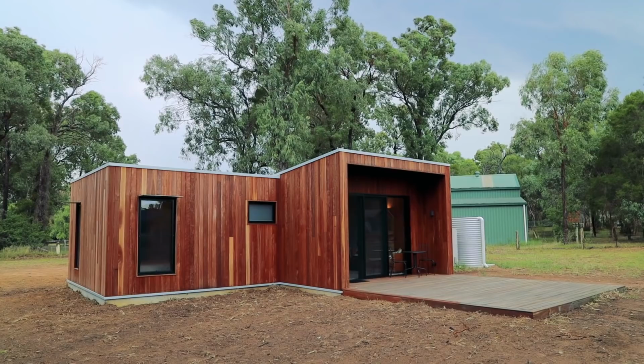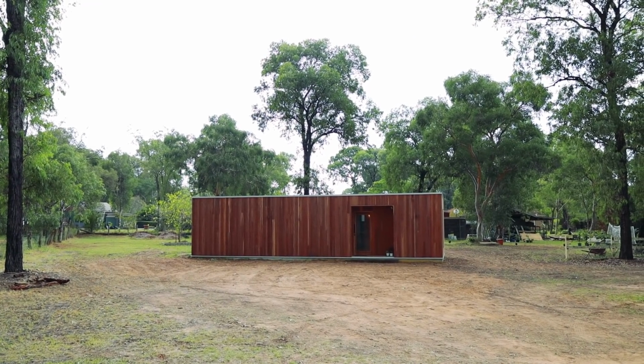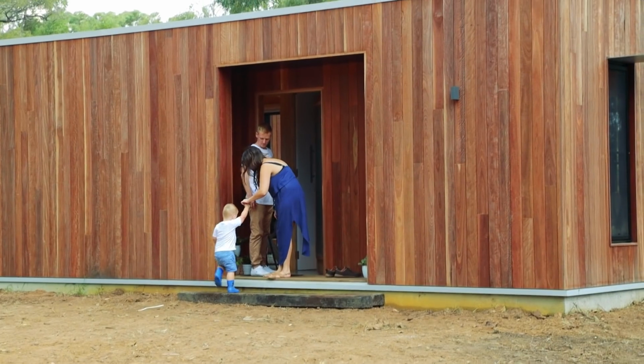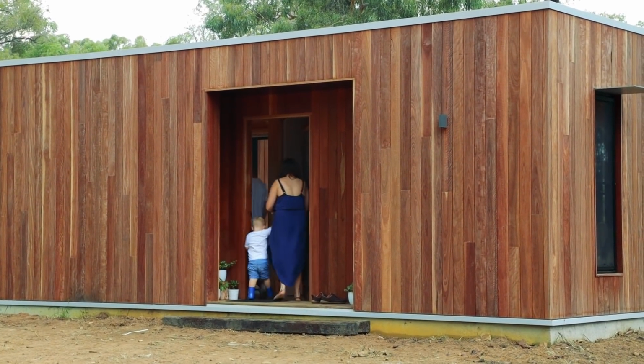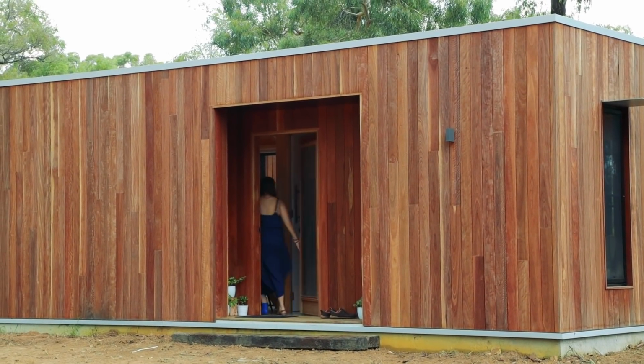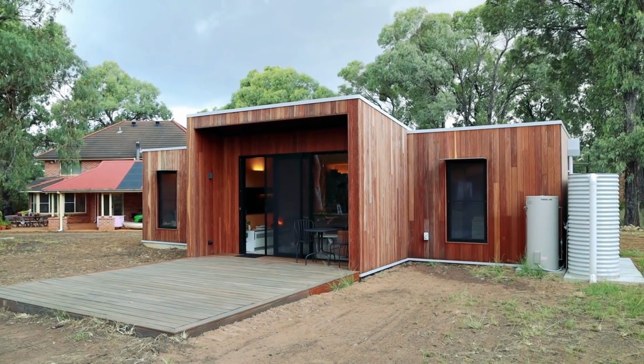Now you are the designer behind this spectacular home, aren't you? That's right, this is a house that I've designed for a lifetime friend, actually, and this is a secondary dwelling built on the block of the in-laws. Now this home, it's obviously brand new on the site and you've just started leveling work around it and everything.